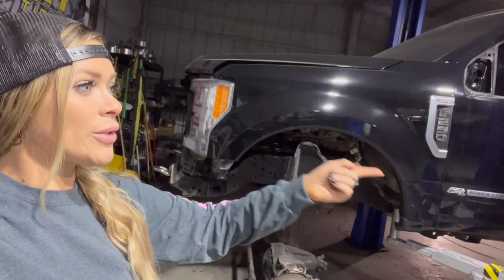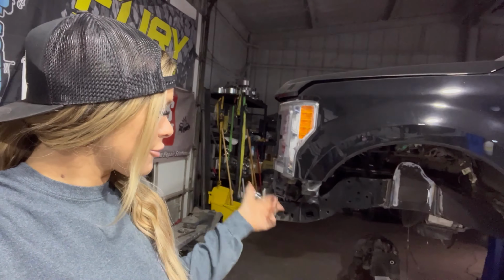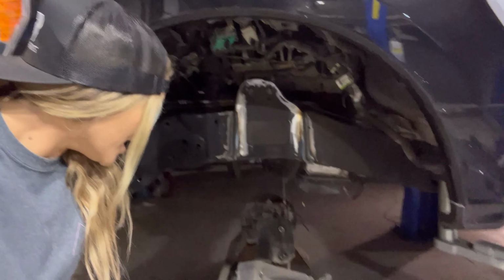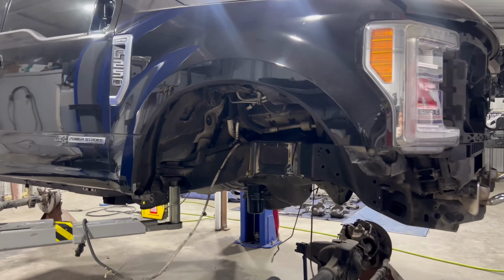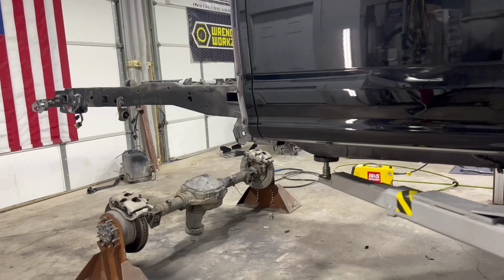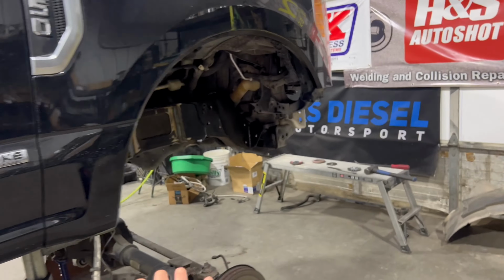We literally pulled it in yesterday morning and he's got it all torn apart. Got the frame cleaned up already, all of the brackets cut off that we don't need for the any level. Some serious progress going on. She is looking a little bare for sure, but not for long. We're gonna get the axles all painted. It is getting bodyguard bumpers.